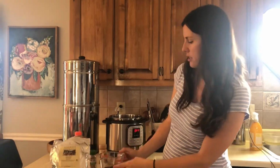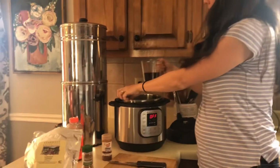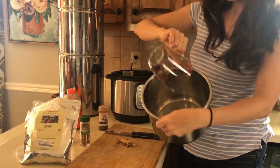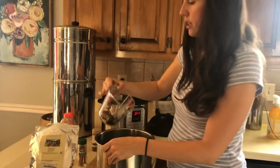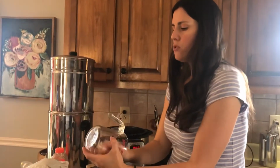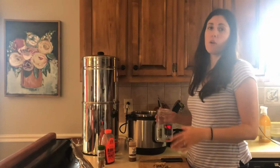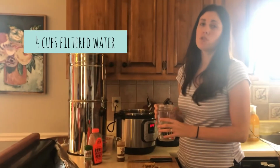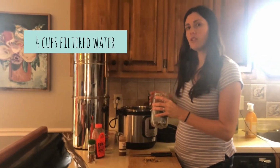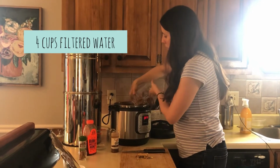I'm going to add this 1 cup of the dried berries down in my Instant Pot, along with my ginger and my 2 cinnamon sticks. And here I have 4 cups of filtered water that I filtered through my ProPure filter. I'm just going to add that down into the pot as well.